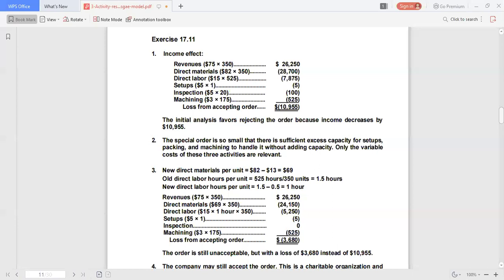Expansion of activity capacity for setups, inspection, and machining must be done in steps. For setups, each step provides an additional 20 hours of setup activity and costs $3,000. For inspection, activity capacity is expanded by 2,000 hours per year and the cost is $20,000 per year, the salary for an additional inspector. Machine capacity can be leased for a year at the rate of $40 per machine hour. Machine capacity must be acquired, however, in steps of 1,500 machine hours. Compute the change in income for Erling Incorporated if the order is accepted.